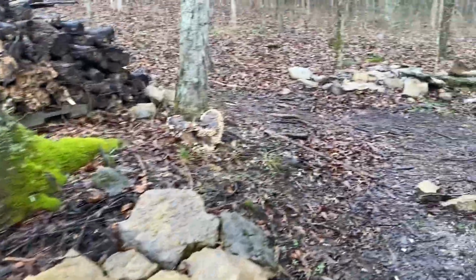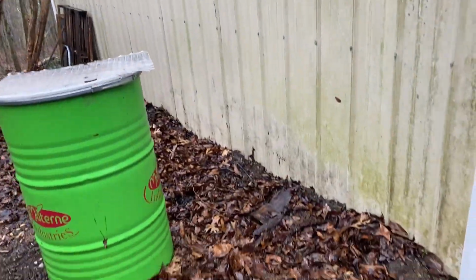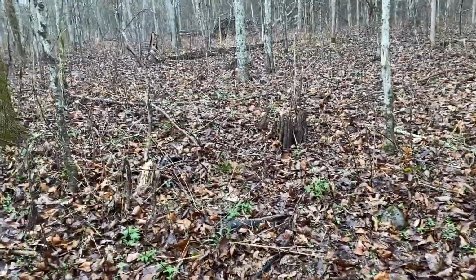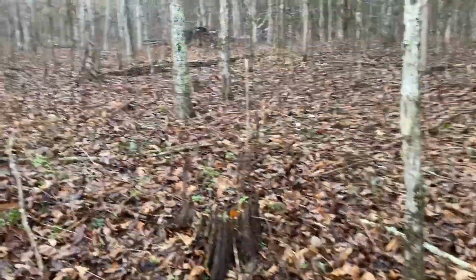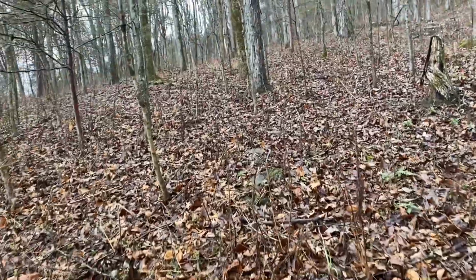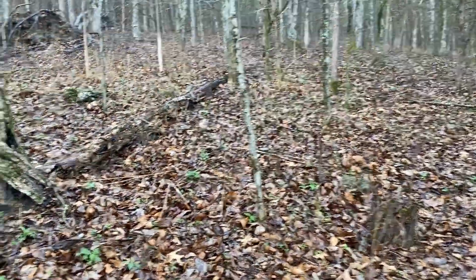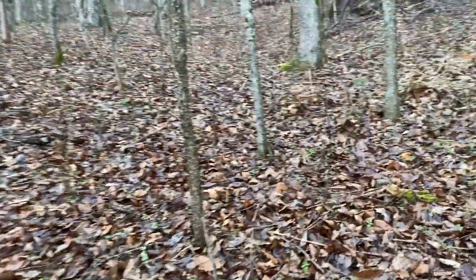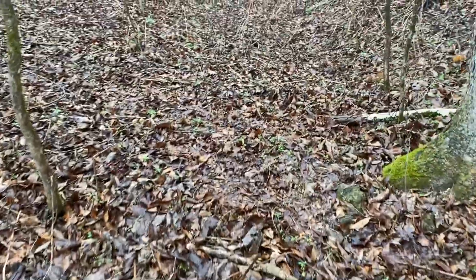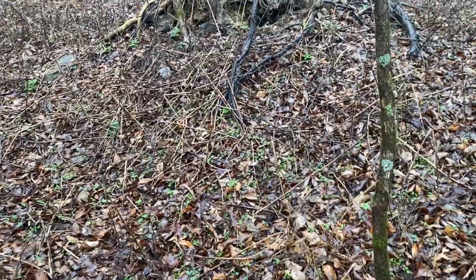So let's take a look up here and see if this is running off. All this still needs to be cleaned up back here. Should not have all those leaves on the... Okay, let's see. We're heading straight up to the sinkhole. I don't see any water pouring down through here anywhere. No stream. I guess it's pretty spread out. Okay. Here's the sinkhole. And there's nothing collecting here.